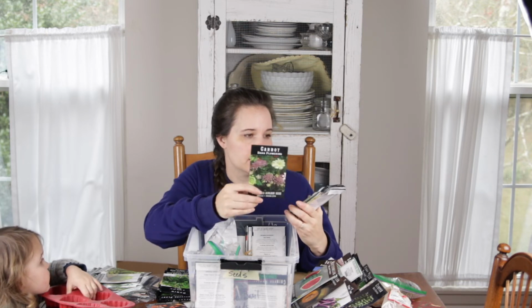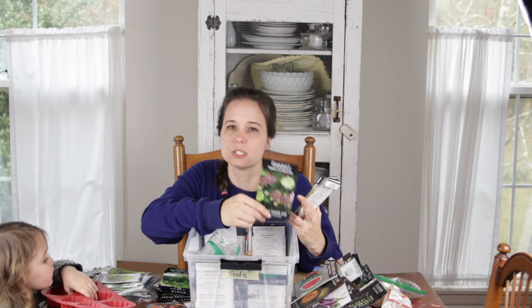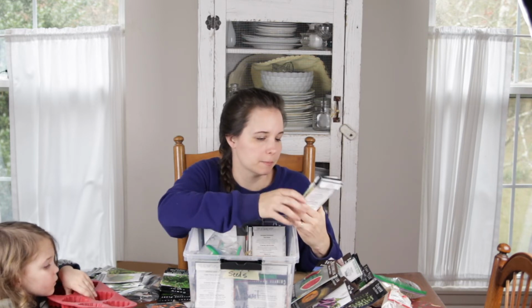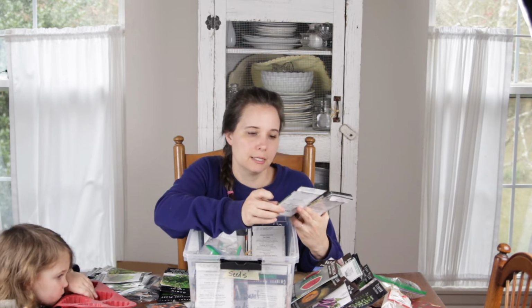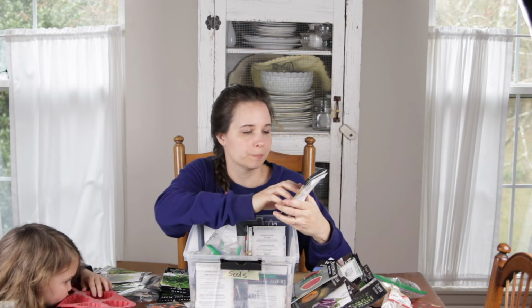Dara flowering carrot. This is basically just for flowers. So this is actually gonna go in my flower garden. It's in the wrong spot. Green purslane, it's something that you can add to salads and stuff. So it's in the wrong section too.